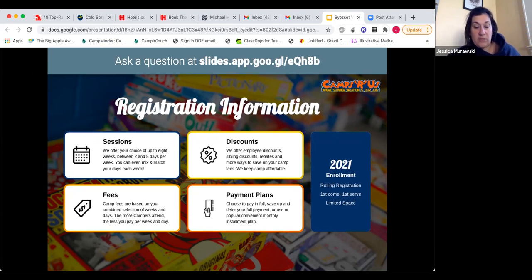We offer discounts. There's an employee list on our website that offers discounts, so if you work for one of those companies, we give you a discount. We also offer sibling discounts, rebates, and other discounts as well. They are all listed on the website, as well as our camp fees.